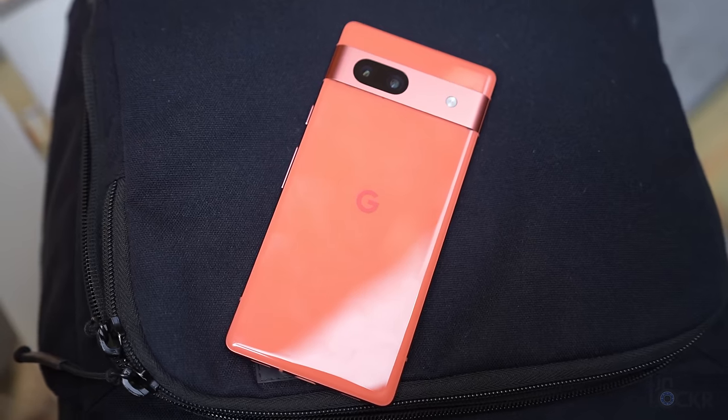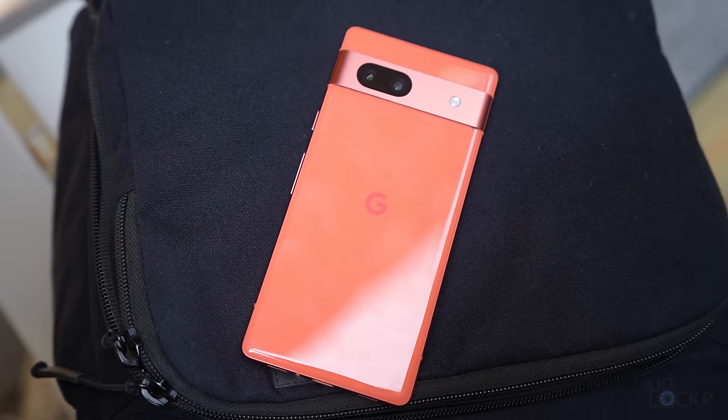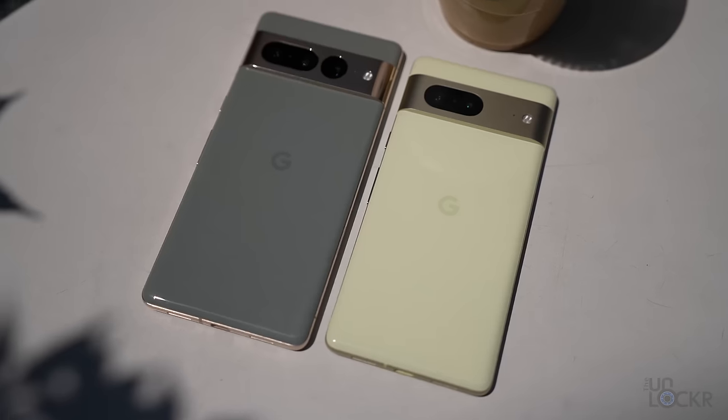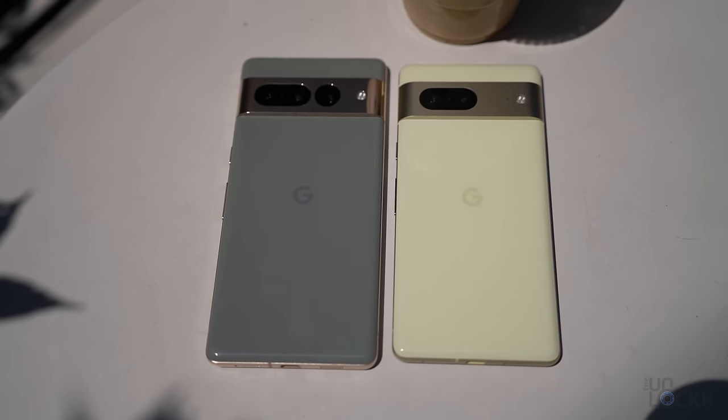Now, the phone is IP67 rated, just like the 6A was, so it'll survive a drop down to 1 meter of water for up to 30 minutes, compared to the IP68 rating of the 7 and 7 Pro, but that just means 1.5 meters for 30 minutes instead. But since most of us will probably drop it in something much shallower than that and rush to get it back much faster than that, it probably won't make much of a difference to you. But water resistance of any tune is welcome.